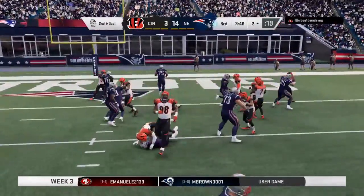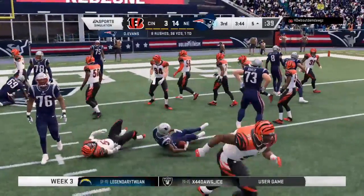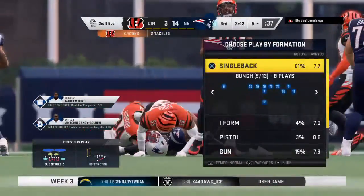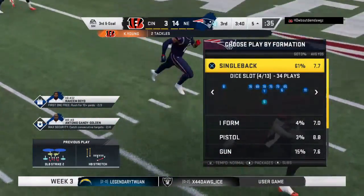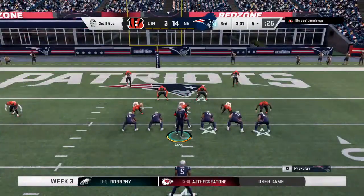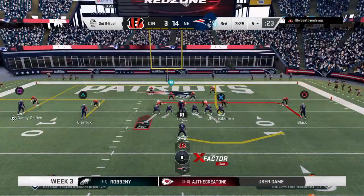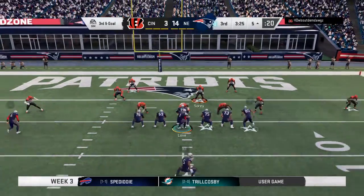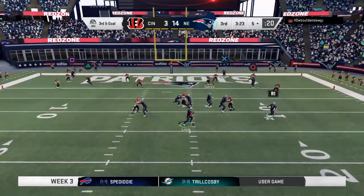On 2nd down, it's Evans, and he is met quickly in the backfield. Down he goes, folded like a lawn chair. It's a tough one right there. He ran right into the teeth of the blitz as the linebacker was freed up in order to stuff that one for a loss. I think quarterbacks got to see that. Got to find a way to audible into something a little more advantageous.